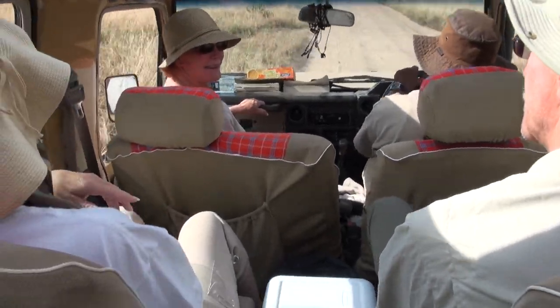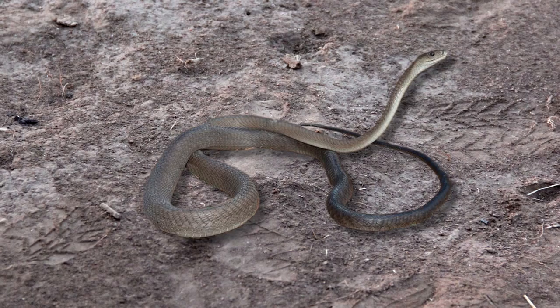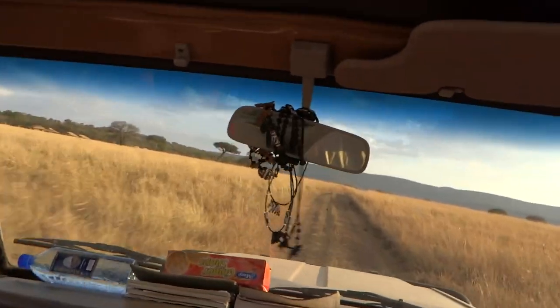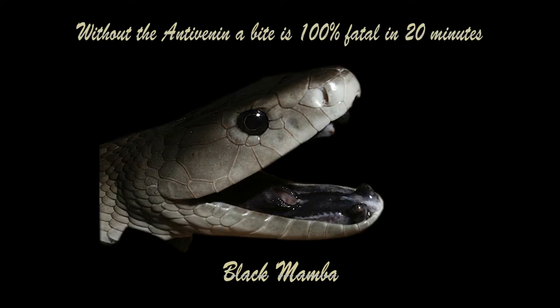On two occasions, our guide pointed out a black mamba on the road in front of us. However, each time all you can see is something on the road and poof, it is gone into the weeds. The main reason why they do not let us out of the Land Cruiser during our game drive is due to this snake. They are Africa's most venomous snake at 14 feet long and it is the fastest snake in the world. A bite from this fearsome serpent is 100% fatal, usually within about 20 minutes.